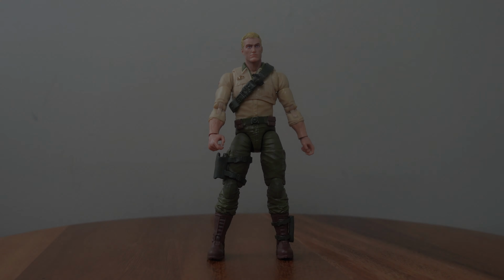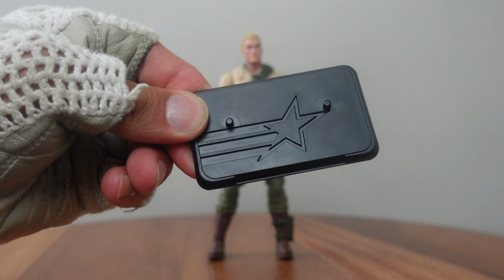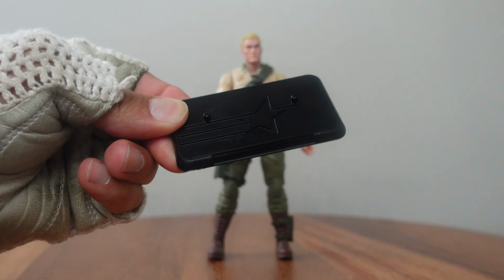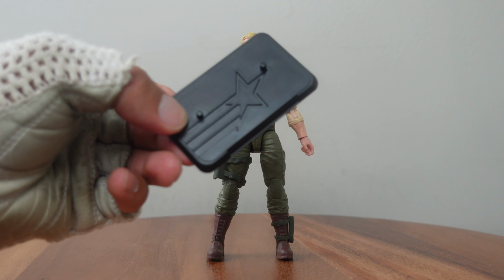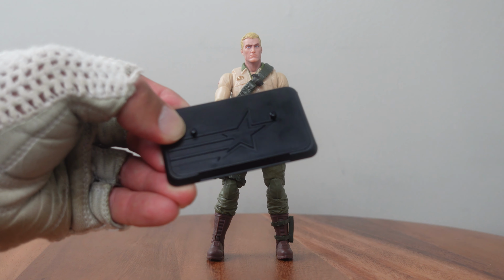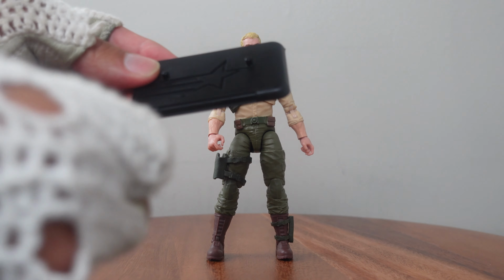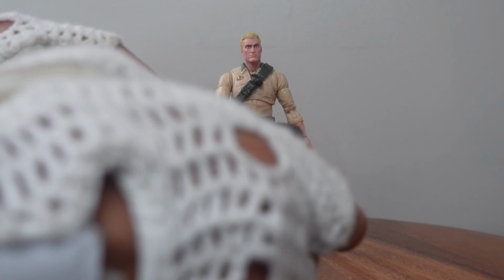Now that I have Duke on my display table, I just want to go over some of his display features and accessories. First of all, I'll talk about his display stand. This display stand has some nice molded detail here. It has a G.I. Joe logo right here. And the cool thing about this display stand, it only comes with the retro cardback figures. For some reason, they have not included these stands with the mainline G.I. Joe Classified Series figures, which is a little disappointing because a lot of those figures do have difficulty standing on their own.